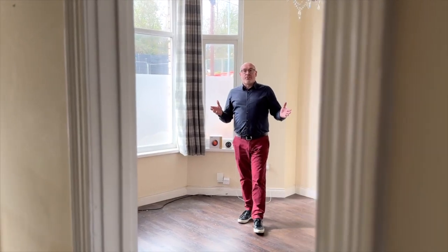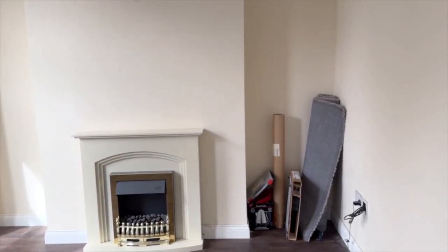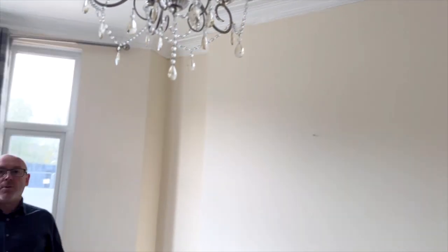So this is the main front room, the lounge as it would have been of the original property. This particular room will become a spacious bedroom. And one of the things that we're going to be doing in this room, to get the maximum space, is taking out the chimney. Now, a lot of people don't take out the chimneys when they're doing these type of refurbs, and that's because of the cost of taking the chimney out all the way from top to bottom. But actually, you don't have to do that.